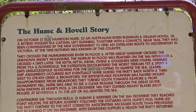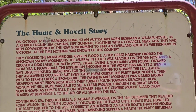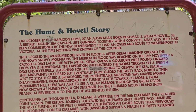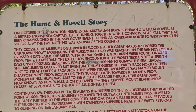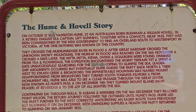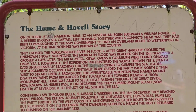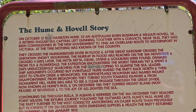Wow, that's quite high. The Murray in flood was reached on the 16th of November. Crossed 4 days later. The Mitta Mitta, Kiewa, Ovens and Goulburn were found, so that's still up north. Onward from Yea and Flowerdale. What's that, like 50 kilometres north of here? The expedition encountered the worst. Flowerdale is probably about 10 kilometres.